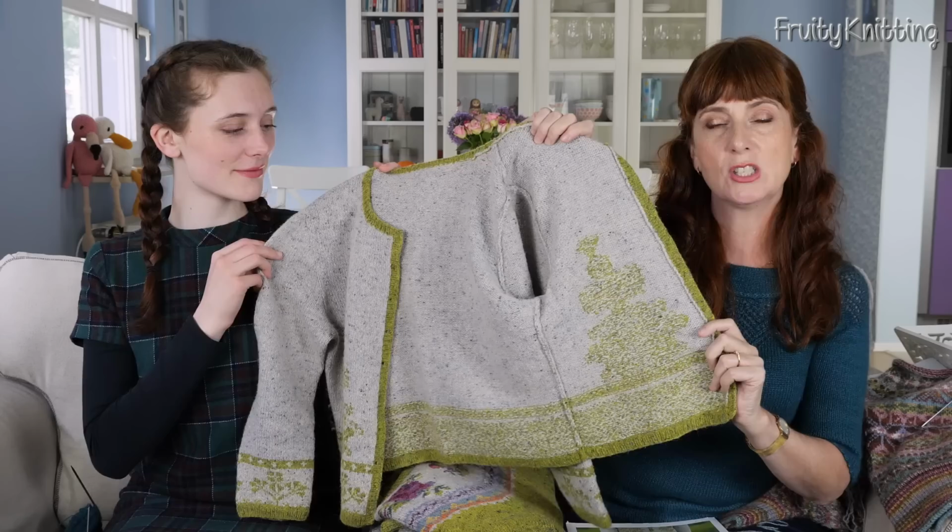But this is a totally stunning design. It's okay. Very elegant. That's that one. On to the next. The next one is called Blossom.